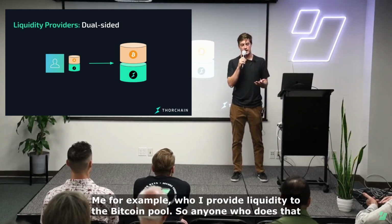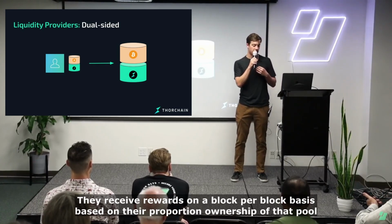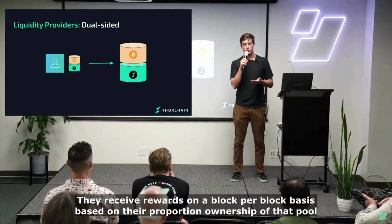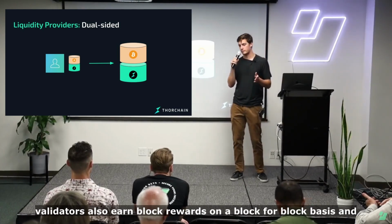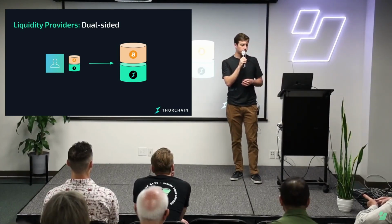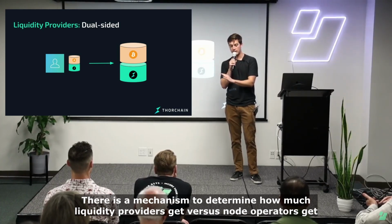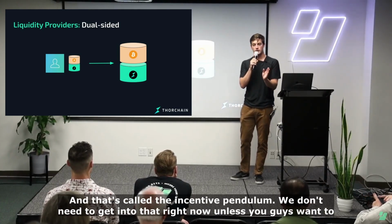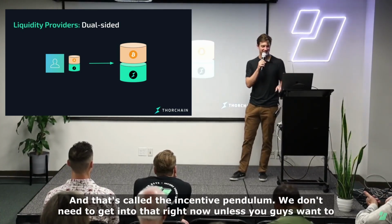Anyone who does that receives rewards on a block per block basis, based on their proportional ownership of that pool. Validators also earn block rewards on a block per block basis. And there is a mechanism to determine how much liquidity providers get versus node operators get. That's called the incentive pendulum. We don't need to get into that right now unless you guys want to.